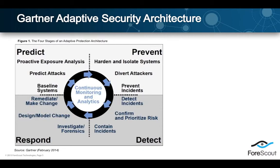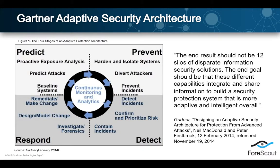A little over a year ago, Gartner came out with a security model that they call the Adaptive Security Architecture. And they recommend that every enterprise have 12 different categories of security capability. Going around this chart in a clockwise direction, you can see that some of these capabilities are intended to help predict whether your organization is going to be attacked, and some will help you prevent a security breach, some will help you detect a security breach, and some will help you respond to a security breach. Different categories of products, somewhat like I showed you on the last slide. But Gartner said that the end result should not be 12 silos of disparate information security solutions. The end goal should be that these different capabilities integrate and share information to build a security protection system that's more adaptive and intelligent overall.